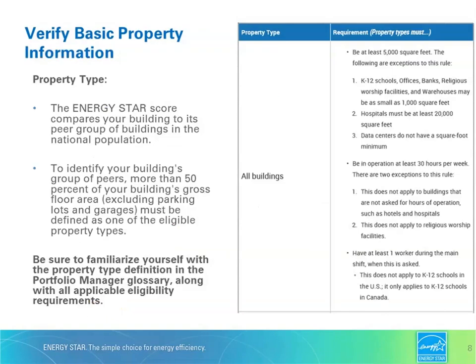When verifying the property type, be sure to familiarize yourself with the specific eligibility requirements for the property type in question. There are some general eligibility requirements that all buildings have to meet, including those listed here.